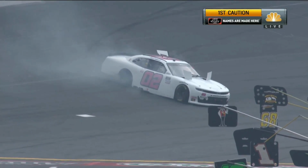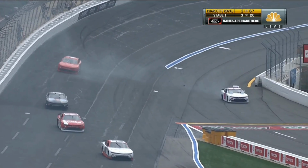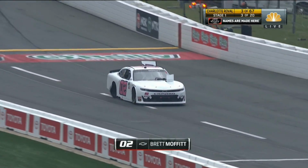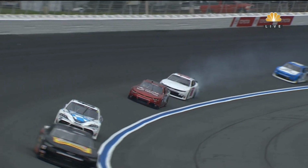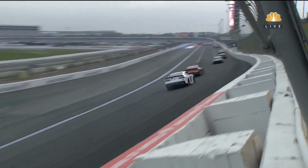NASCAR turn 4 over here at pit entry. The right rear tire's flat on that car. Something broke in the rear, and so Brett Moffitt, as you mentioned, running for a Truck Series championship, in the garage area, but here he is on the track, Junior. Yeah, you can see the tire smoking as it's rubbing the left rear quarter panel.